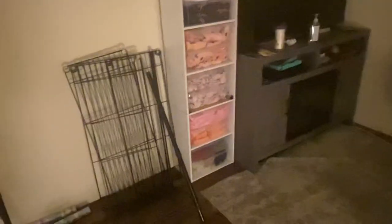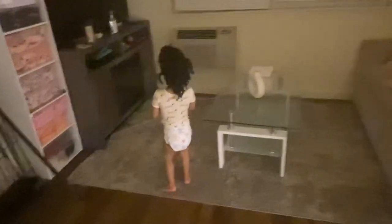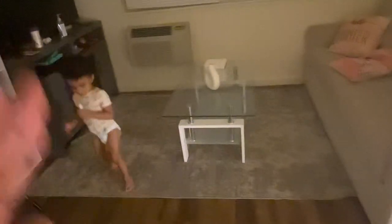So I moved my TV stand and my shelf over here. I still need to put together this shelf, and I have to buy another shelf. So yeah, my living room is not finished, but this is my coffee table that I got from Amazon, and this is my couch.